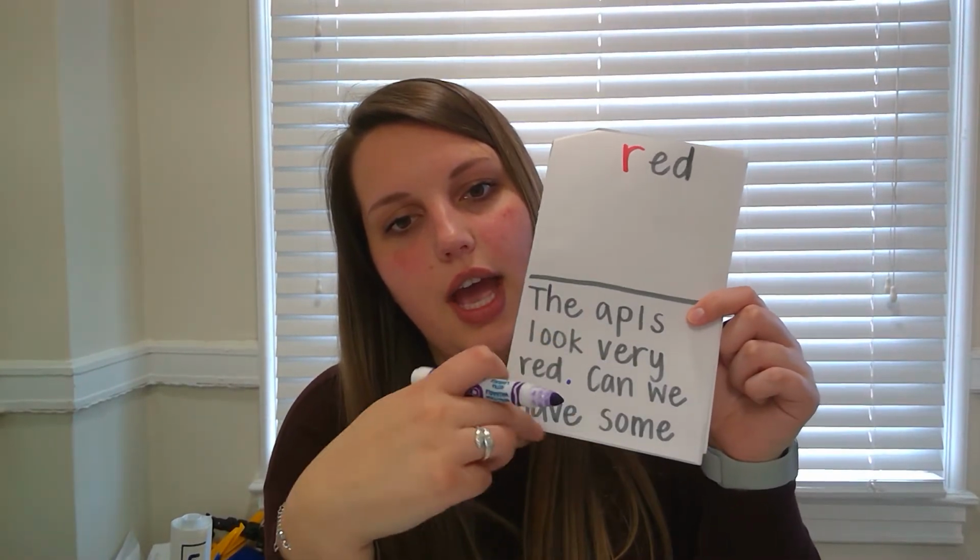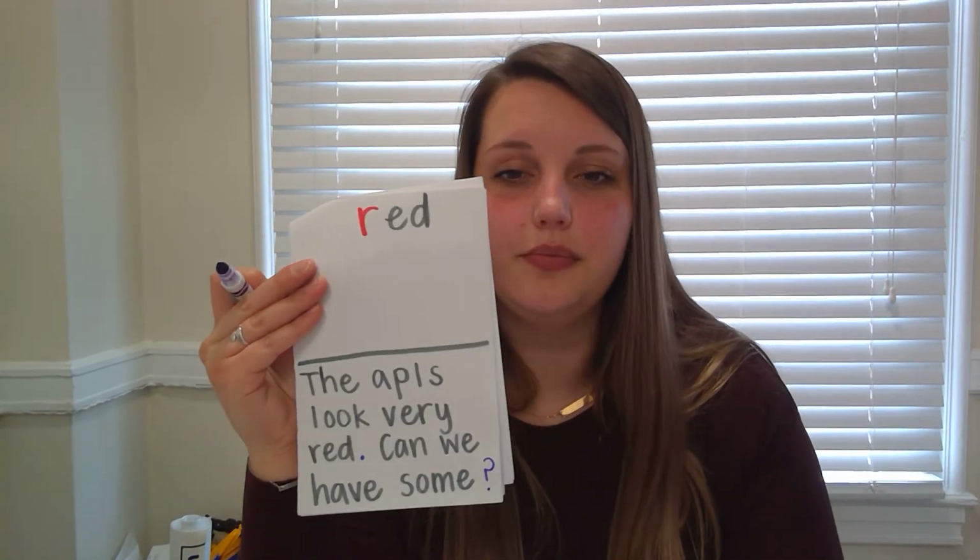Oh, wait. Well, if you already did a purple period, it isn't a purple period, but there's a purple period in this punctuation. What is this last sentence? Can we have some? Is that a purple period? No. What punctuation is that? A question mark, but there's a purple period at the bottom of a question mark. We just have to do that backwards C, straight line down, and then the purple period at the end.